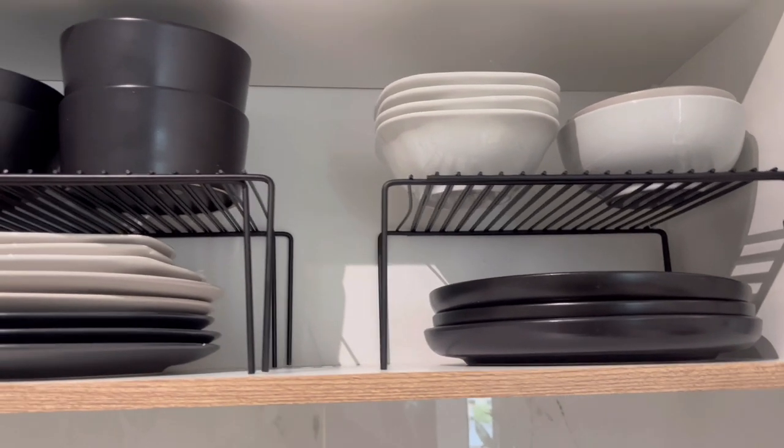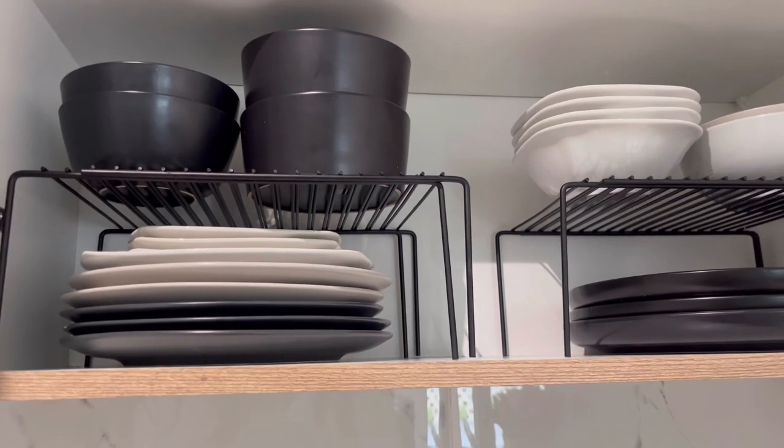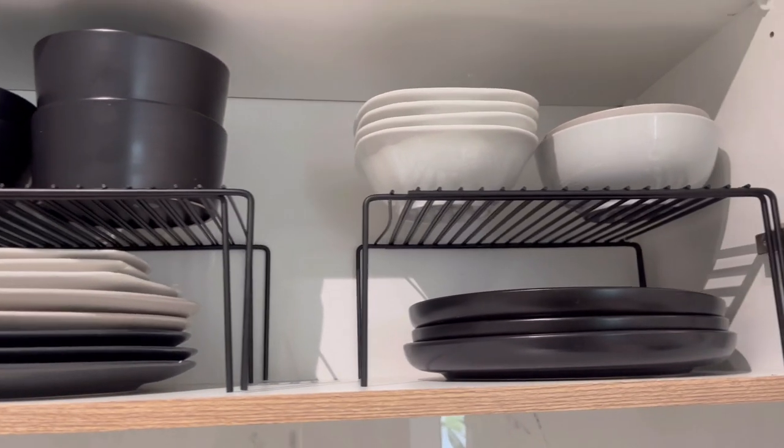I was just trying, which is why I got few items, just to make sure that they work properly instead of getting things that won't fit properly in my cupboard. So yeah, man.